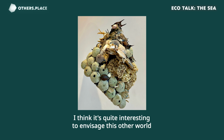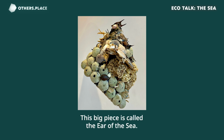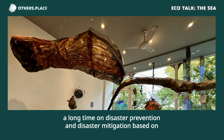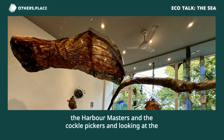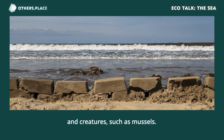I think it's quite interesting to envisage this other world that people just don't see. This big piece is called the Ear of the Seas. In my former life, before I was practicing as much as I do now as an artist, I worked for international non-governmental organisations for quite a long time on disaster prevention and disaster mitigation based on community knowledge of their areas. So I was very interested in interviewing and speaking to the harbour master and the cockle pickers and looking at the historical records as well as the relationship between people and mussels.